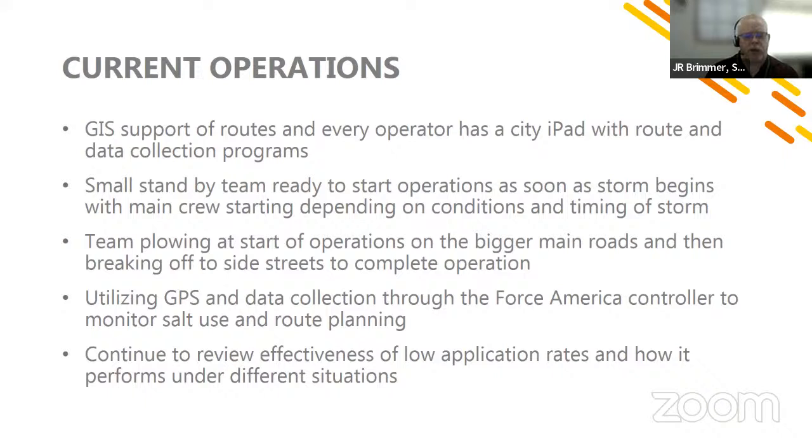But with that iPad, the operators can pull up specific snow routes. So if they're assigned to a snow route that is not their normal route, they have a way to pull that up and look at it. They can see where that route is. They can select to see the whole city or just their specific route. We're working on being able to have that route change colors once somebody has been down that route and salted or plowed it.